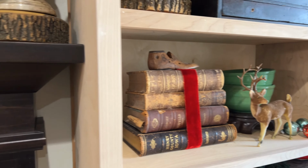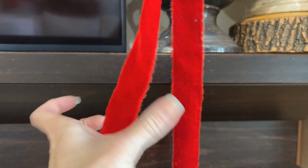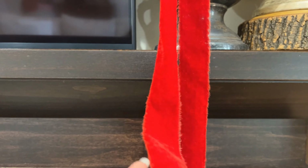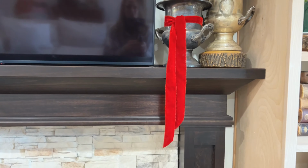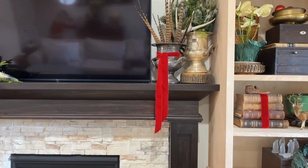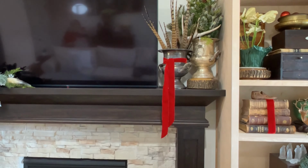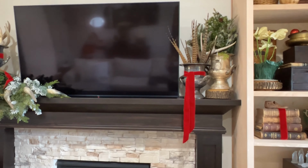It is absolutely amazing stuff. It's like velvety on one side, satiny on the other. It is frayed, super easy to work with, and it was an easy way to add a pop of red into my winter decor or Christmas decor, because when Christmas is over, I'm taking off the red, but I'm probably going to leave the rest of the mantle.